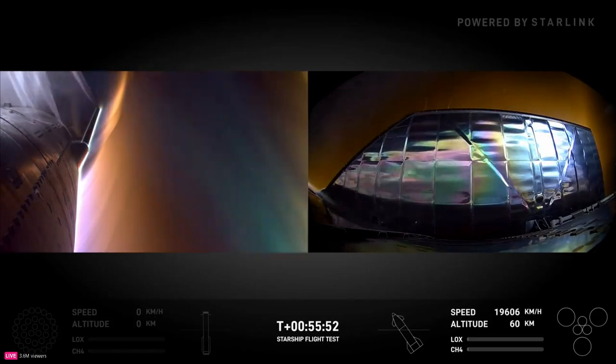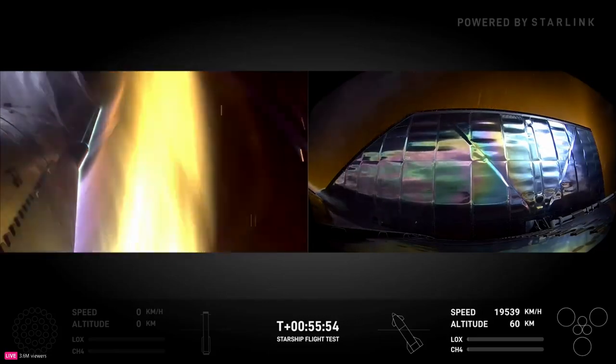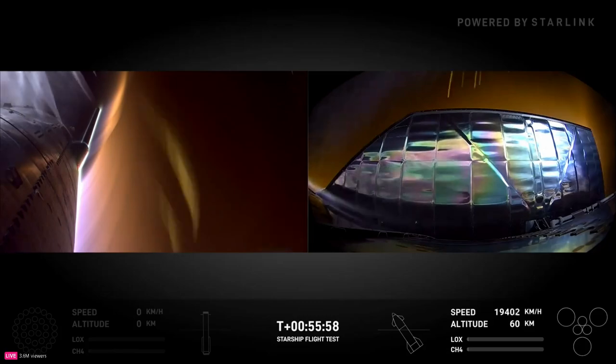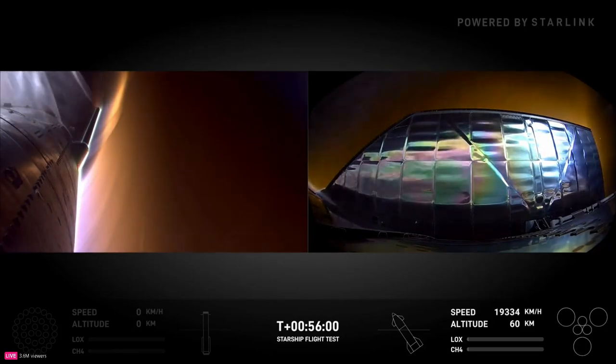And then as we start to really get lower, we're going to start seeing the atmosphere's effects take place. That's when we'll be dropping our speed down closer to the speed of sound. You'll see the flaps start to maneuver.